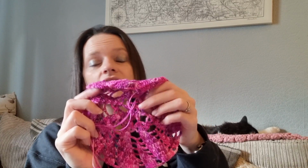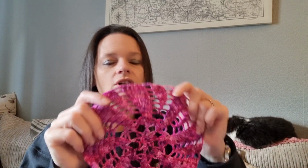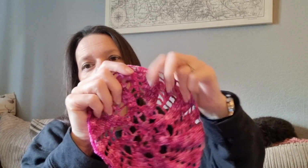It's a very good pattern. It really is. It's a lovely pattern. Once I'd got used to the designer's style of writing, I was absolutely aware. But in the first little bit, I was kind of like, I don't know what you mean. But I'm aware now. Like I say, there's no shade on this pattern at all. It's just my opinion on whether or not it's beginner.